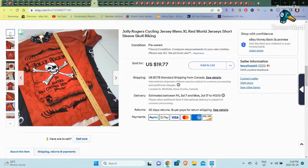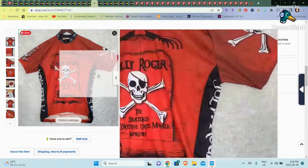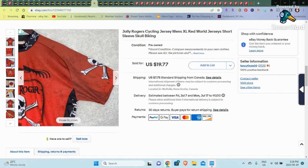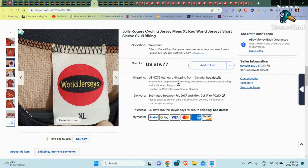And then we have a Jolly Roger cycling. I was picking up cycling shirts. I guess I tend to not look them up. If they look cool and they don't have a lot of branding over them, then I tend to pick them up. This one went for $15. This was a relist.